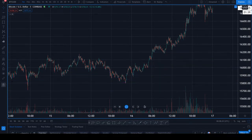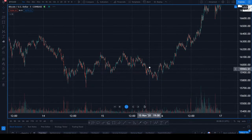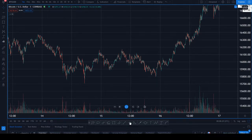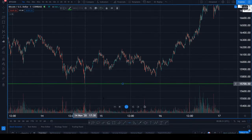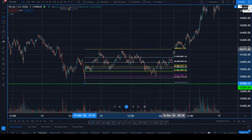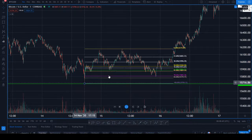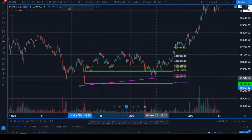I want to talk about what happened yesterday in this interesting pattern here. We had this bounce over here right at 15.7, and then we had this retrace from our top right here. As you can see, we bounced at the 786 and 84, right in that little pocket there. That was notable because even though we gave back 78% of our bounce here, we were able to hold that higher low in the intraday pattern here.